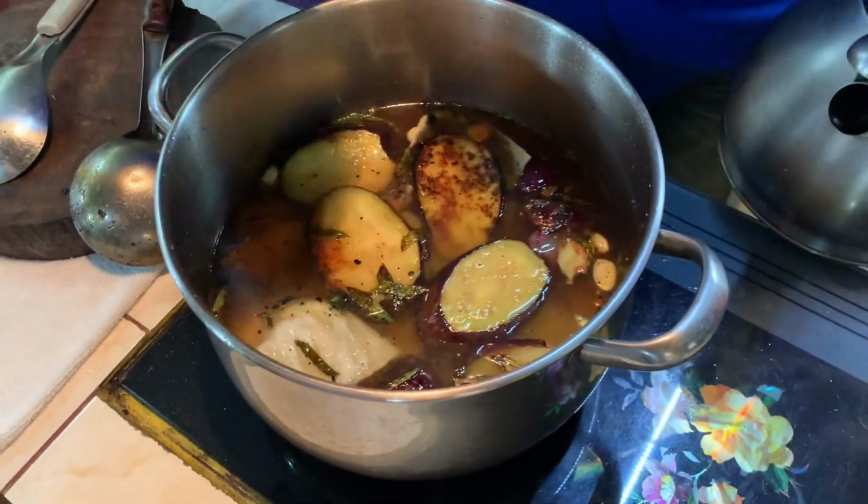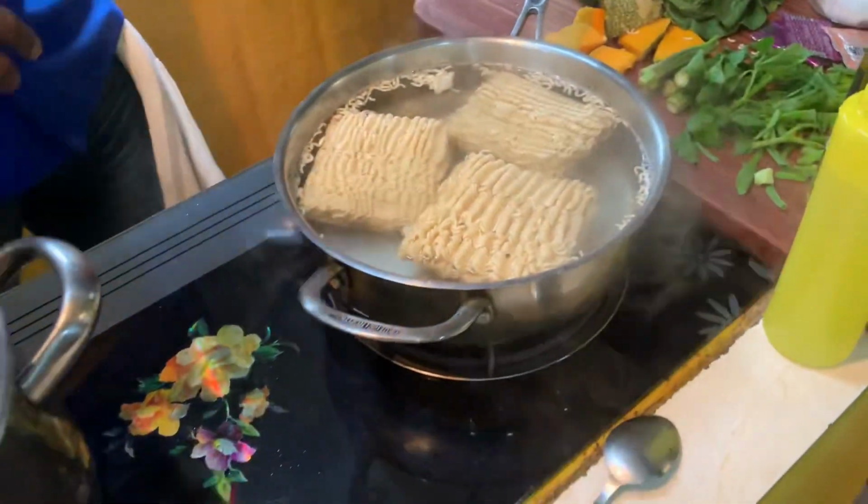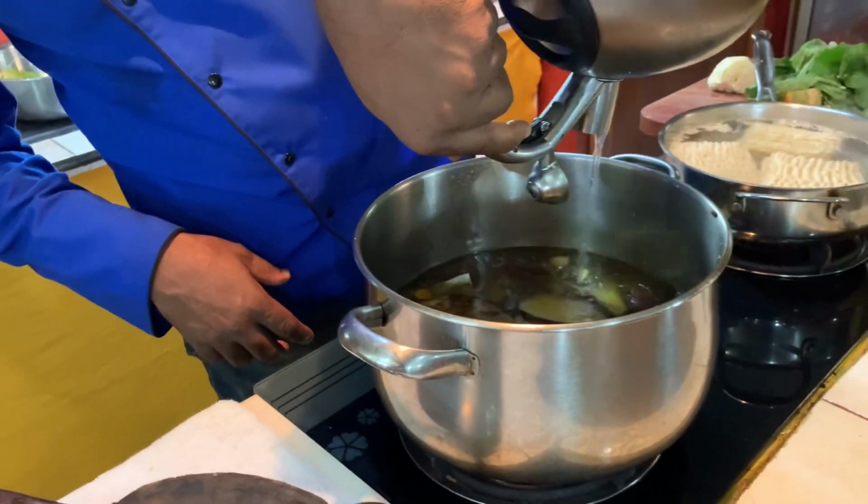That garlic and flavor. Mmm. Right? Coming up nicely. A little bit more. The more the merrier.